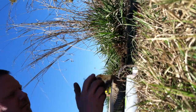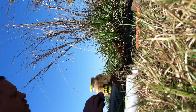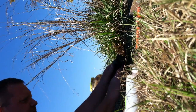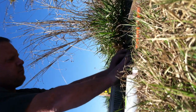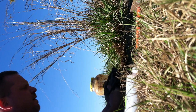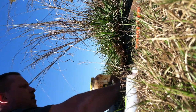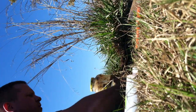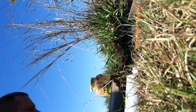Okay guys, so check this out. I left my polyfill and my sheep wool at home, so I have to use some old polyfill from an old trap. So we're just really gonna nasty this setup. MB550s with the night latch. Here's my pan click. And boy, we're really gonna mess this set up.